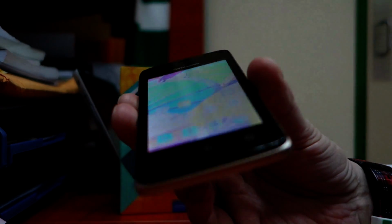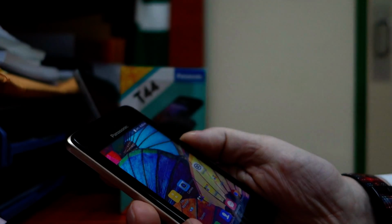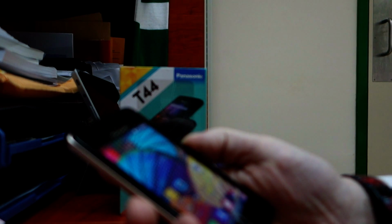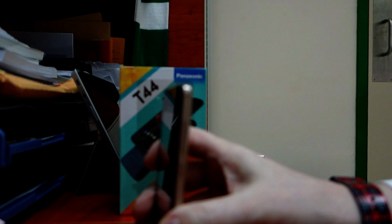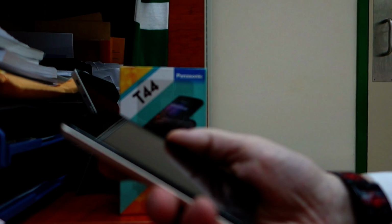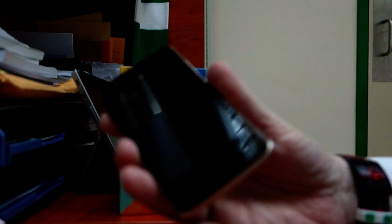You're not going to be blown away by the specs on this device. It is, let's just say, relatively low specification, but I wanted to see what was available and what the quality was. So I paid 199 riyals from souk.com, approximately $53-55, for this phone. I will give you the specs.